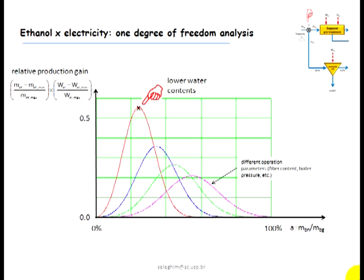And we start constructing these curves for different sets of operation parameters, for instance fiber content, boiler pressure, and so on. What's interesting to see is that the tops of the curves are the best operation points according to this optimization criteria. And the lower the water content, the higher this point is. So what this very simple model shows is that it is a lot more advantageous to have biomasses with less water content. So this is something very interesting.